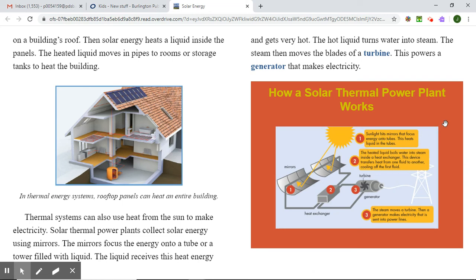1. Sunlight hits mirrors that focus energy onto tubes. This heats liquid in the tubes. 2. The heated liquid boils water into steam inside a heat exchanger. This device transfers heat from one fluid to another, cooling off the first liquid. 3. The steam moves a turbine. Then a generator makes electricity that is sent into power lines.